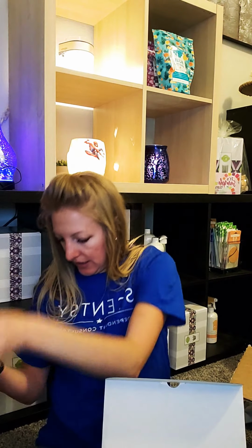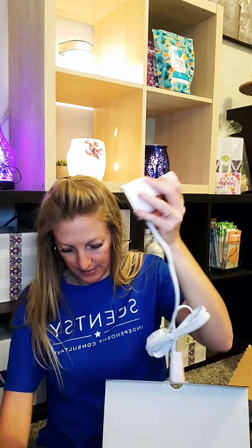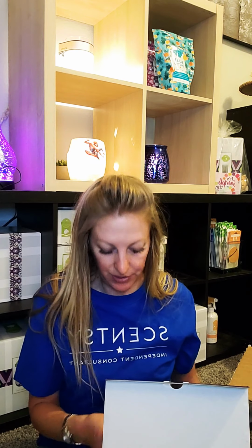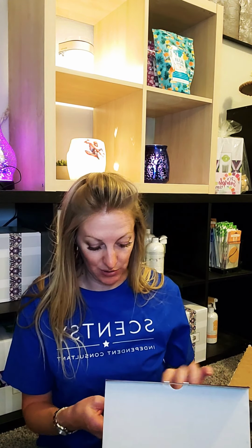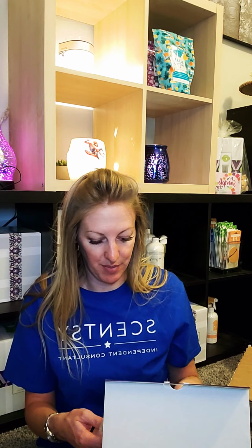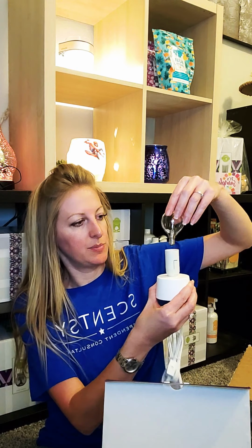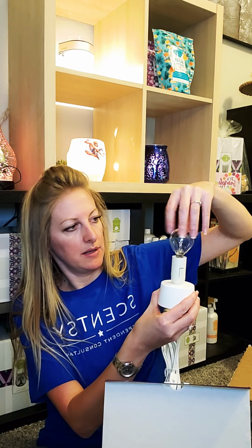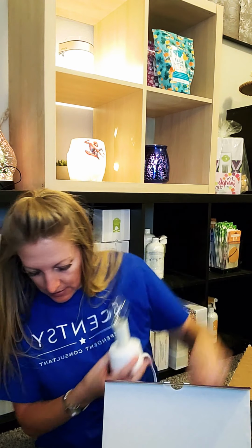Okay. So then here is the base, and let's go ahead and put the regular colored bulb in, but I do have colored bulbs, so I may just switch it up a little bit and have a purple or a blue bulb in there. So you just put it in the base. And then let's get this plugged in so we can look at it.